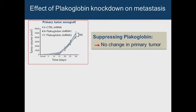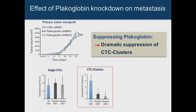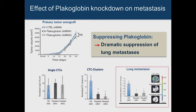So what happens if you take cell lines that express Plakoglobin and then you knock down Plakoglobin with shRNA or siRNAs? Absolutely nothing to the primary tumor. The primary tumor just grows just fine. What happens if you make a primary tumor in which Plakoglobin is not expressed and you look at single CTCs? Absolutely nothing. They don't care. What happens if you look at CTC clusters? They go away. So a primary tumor that doesn't express Plakoglobin does not make CTC clusters. And if you then look at the number of metastases, it's way down as well. So it's an interesting mechanism, at least in this particular model. What it suggests is that if you take away the glue, you make it harder for clusters to form. And if you have fewer clusters, the tumor is less metastatic.